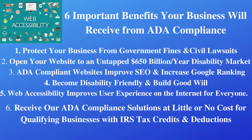Fourth, you're going to become disability friendly and build goodwill. Having an accessible website demonstrates that your organization is committed to inclusion and helping others by promoting fairness and doing things the right way. And web accessibility improves user experience on the internet for everyone.